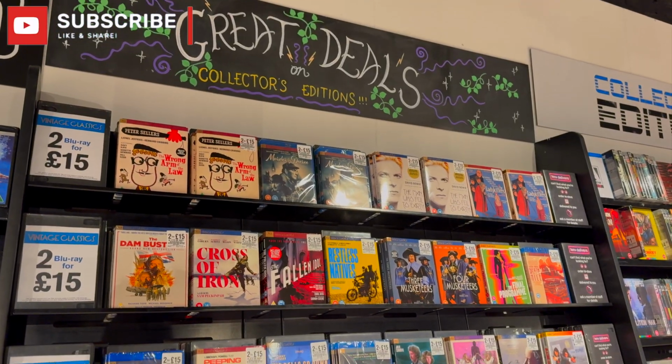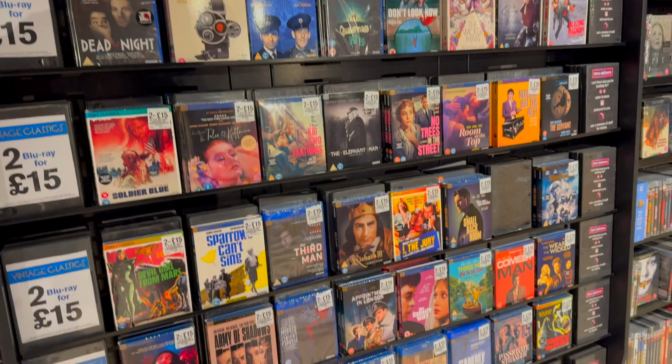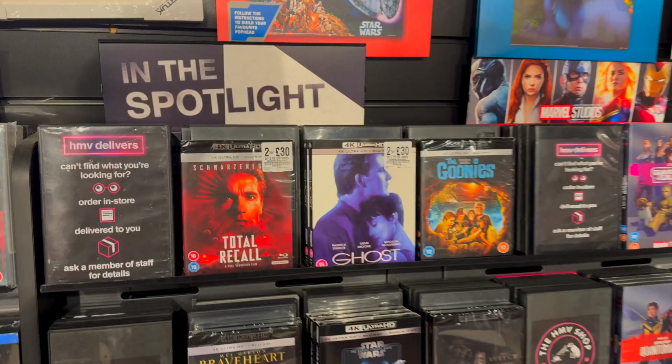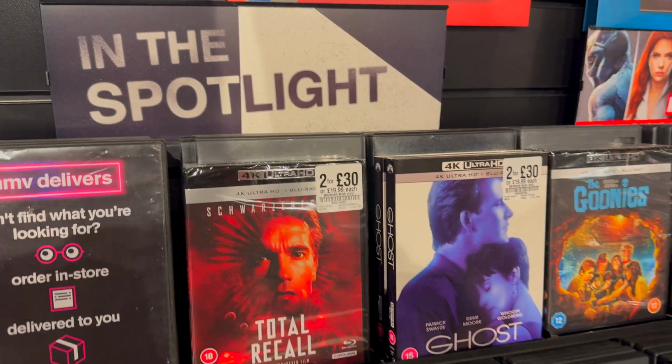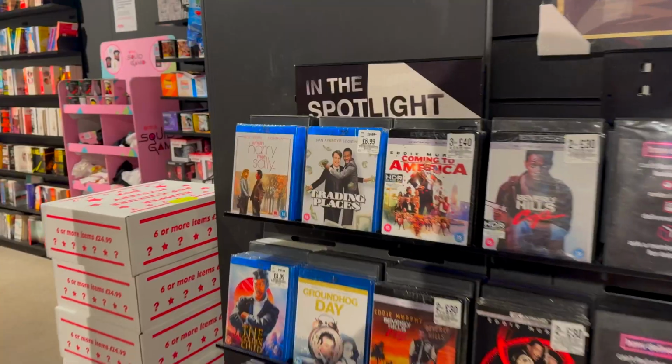We then got these great deals on collector's editions, as you can see, like a nice display that they've created here in Cardiff. Pretty cool. So some legacy vintage titles that are on this shelf, which is nice. In the spotlight then is a new thing they're doing here. So we've got some new things that are in the spotlight, I guess. I don't really know, maybe in the news.